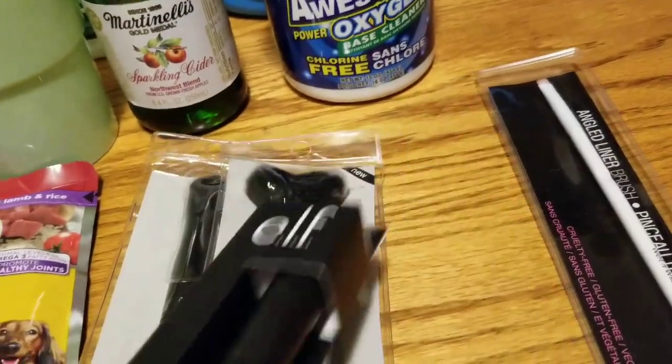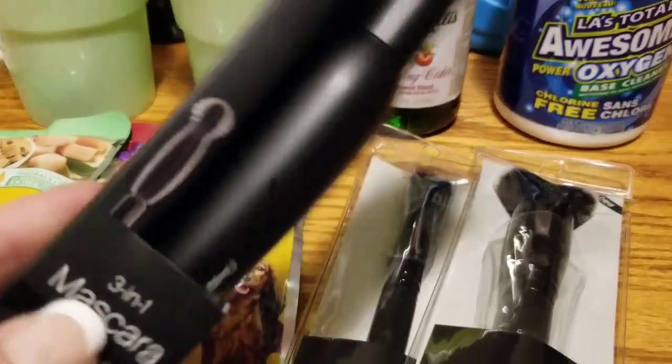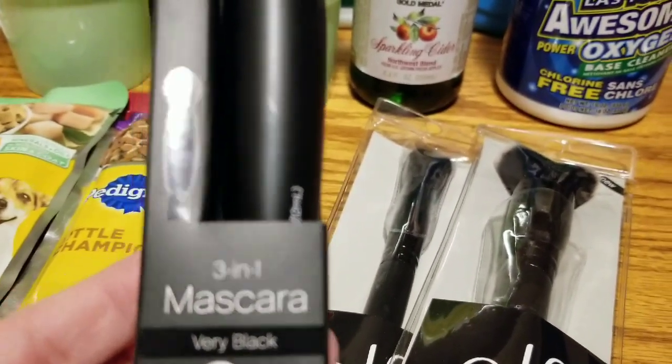And then I did get the 3-in-1 mascara. I do have a ton of mascara, but I thought this was super interesting. Let me show you guys up close. I thought this was a really, really good deal for a buck, and I got it in very black.